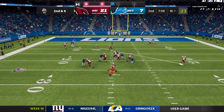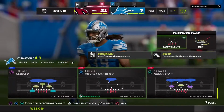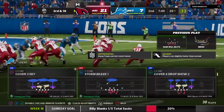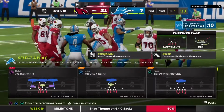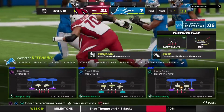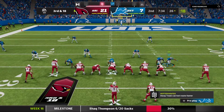Murray going to throw. Under pressure, and he'll go down. Back at the 26-yard line. Shaq Thompson in there to get him, and that is sack number 6 now for him on the year. Down. 3rd and long. Well, that last sack puts Murray and the Cards in a tough spot. 3rd and long.